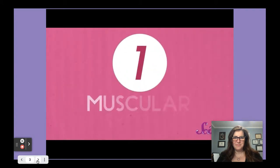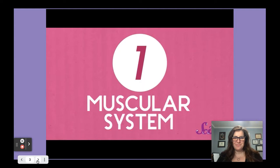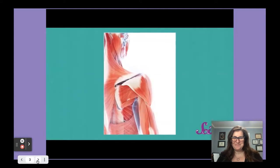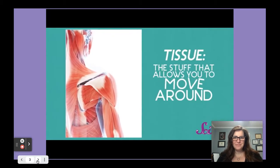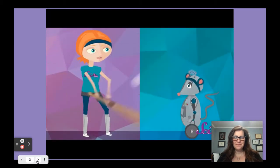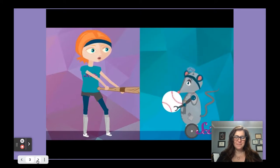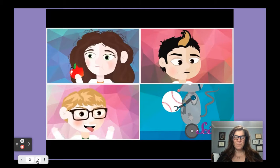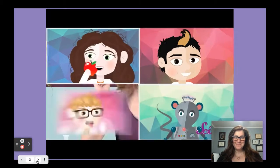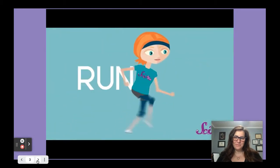Let's start with the muscular system. Your muscular system is made of muscles. Muscle is the stuff, what scientists call tissue, that allows you to move around. Muscles don't just help you to swing a bat or jump to catch a ball. Some muscles help you chew, wiggle your nose, stick out your tongue, or even blink. And some muscles, like the ones in your back and legs, just help to hold your body upright so you can walk, run, or simply sit.